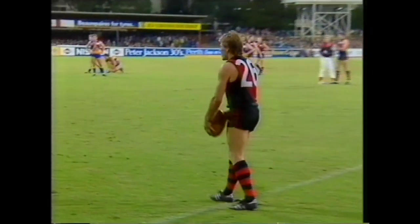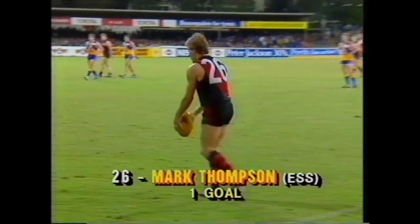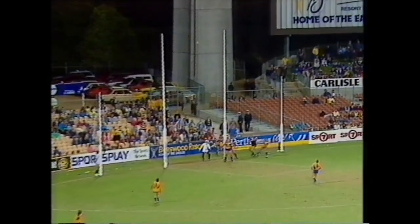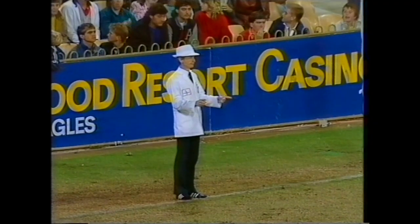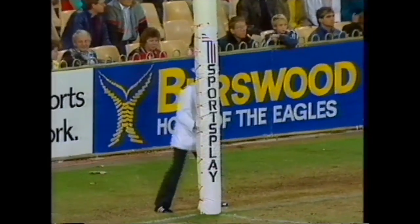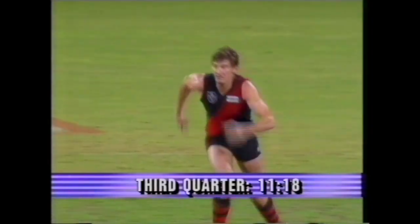So Thompson now, a question of accuracy. He's already kicked one goal. He's missed a couple of relatively easy ones. See what he can do. Bomber Thompson, that's a fine kick. It just swings away to the right at the last moment. Off hands Glendinning out of midair. Straight to Williams, and Williams from 20 metres out fires it back for a goal. Well, Ross Glendinning took the punt on that one. That makes the score at the 11.5-minute mark of this third quarter.